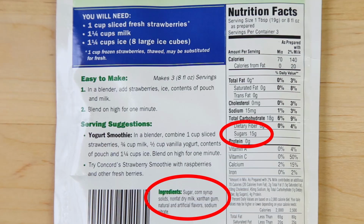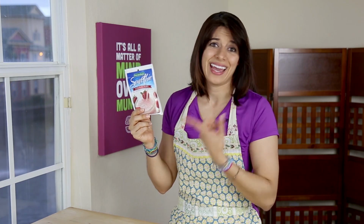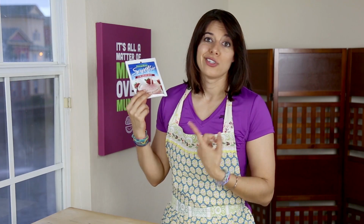There's 15 grams of sugar in one serving, but this packet contains 3 servings. So if you consume this entire packet, you have 45 grams of sugar in a smoothie. Not necessary, and it's added sugar, not natural. The only thing you need for a smoothie is delicious fresh fruit, and if you need a sweetener, you can use a natural sweetener or a no-calorie sweetener. You don't need to be using regular sugar.